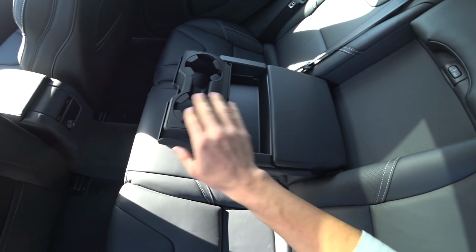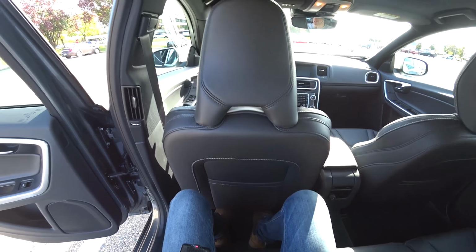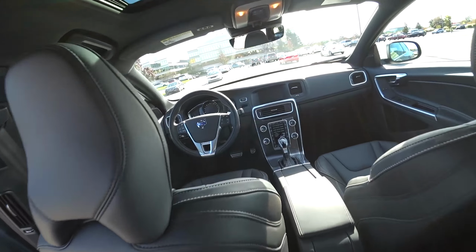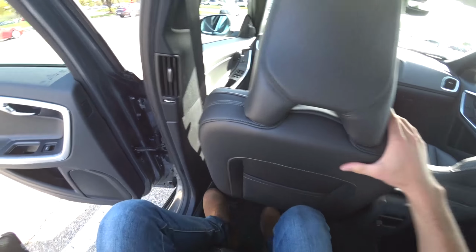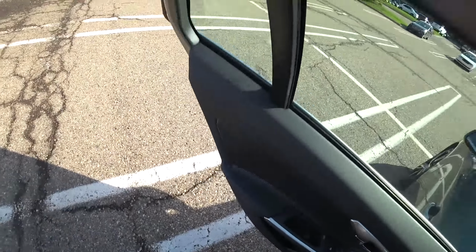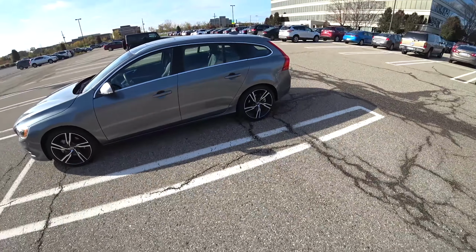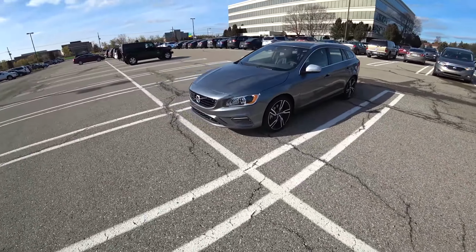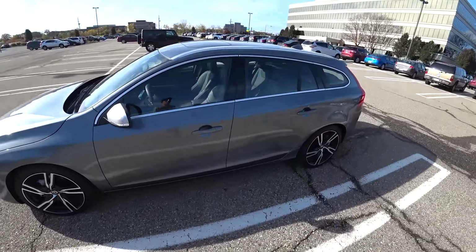Got some cup holders and storage here. It's a little bit cramped back here. There's not a ton of legroom, but it is what it is. Nice looking R-design steering wheel with R-design seats. The leather is super soft and plush. And I think the car looks pretty darn good. Sweet, let's take it for a drive and I'll give you guys some driving impressions on this.